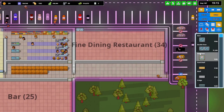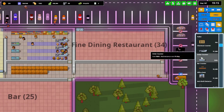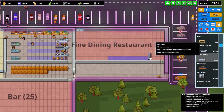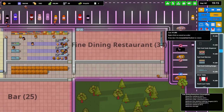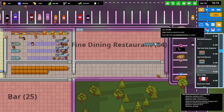Oh no, now I've got to build something and it's going to go horribly wrong. Okay, so it needed order counters, didn't it? It needs at least one order counter. Okay, so if we rotate that round. Now let's see how big these other things are. How big is the fine dining cooking range? Do I need to put them across? Can it go there against the wall, or do I need to leave a little gap? I really don't know.